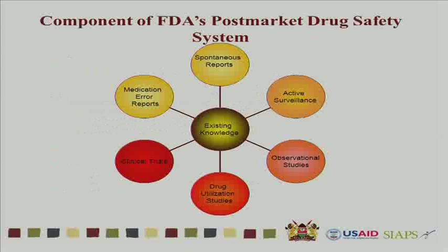Our post-market drug safety system has several components. At the center is what we already know about the medicine, and we augment this with several different streams of data, such as spontaneous reports, some newly developed active surveillance systems, observational studies using already collected healthcare data, and drug utilization reviews to tell us how medicines are being used. Clinical trials are becoming an increasingly important source of safety information after market approval, and medication error reports tell us about how the medicines are being used in ways that may cause harm to patients and in ways that we can take measures to prevent such harm.